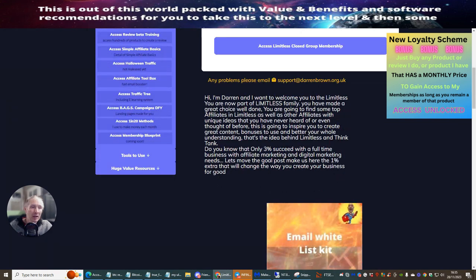There's Access Membership Blueprint, which is coming soon. Ultimate Traffic Unblock will be added into this, probably within the next week, just before it's launched. So you will be able to start to promote this before anyone else does. If you go to Munchai, you'll see that this is going to be launched on the 13th of December 2023, 9 a.m. EST. And this is an absolutely superb product.